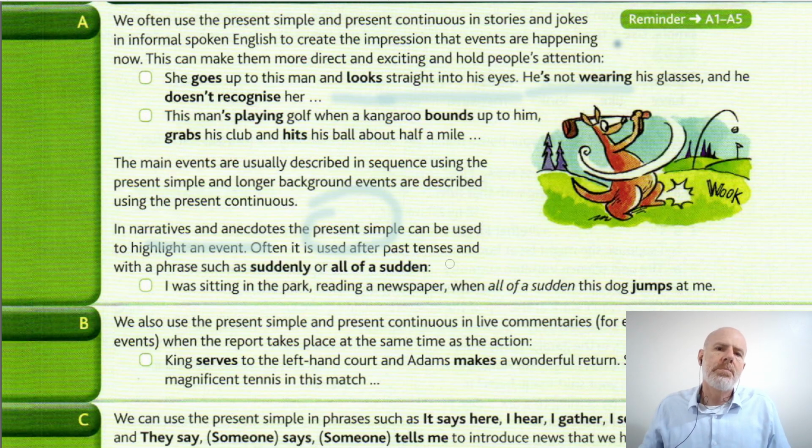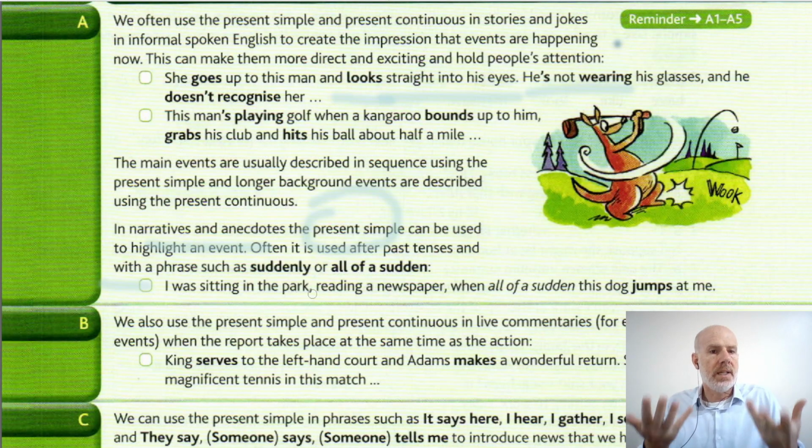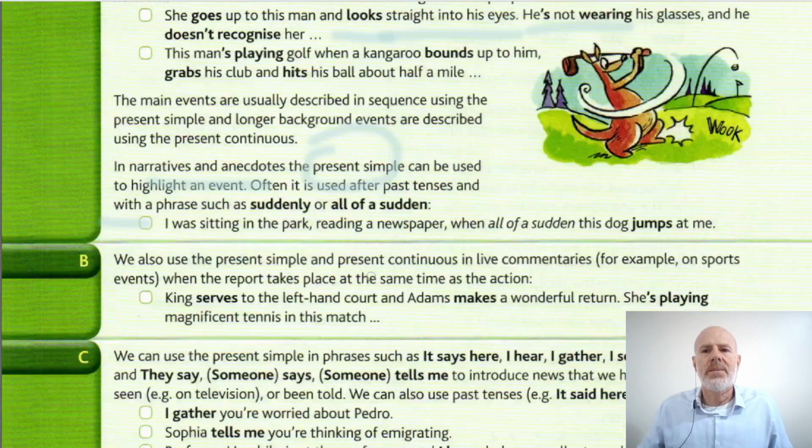Often it's used after past tenses and with phrases such as suddenly or all of a sudden. Look at this example here. I was sitting in the park reading a newspaper when all of a sudden this dog jumps at me. It isn't happening now, but you were giving the background in the past, giving a story to people, and then you say something in the present to create surprise or to highlight something. Very interesting use of present simple here.